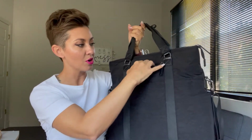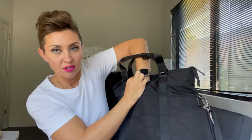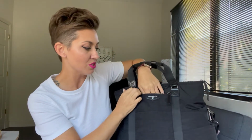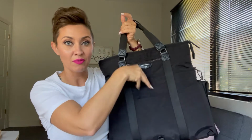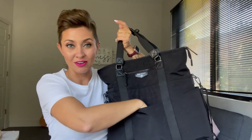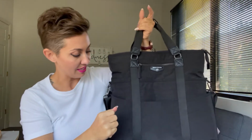You've got a big zipper opening right here, which goes pretty far down. It goes about to where this line is right here. This was a great place where I like to keep tampons and things like that for a quick grab. You also have a slip pocket right here, which is where I tended to keep my cell phone, just a nice quick place to get to it.